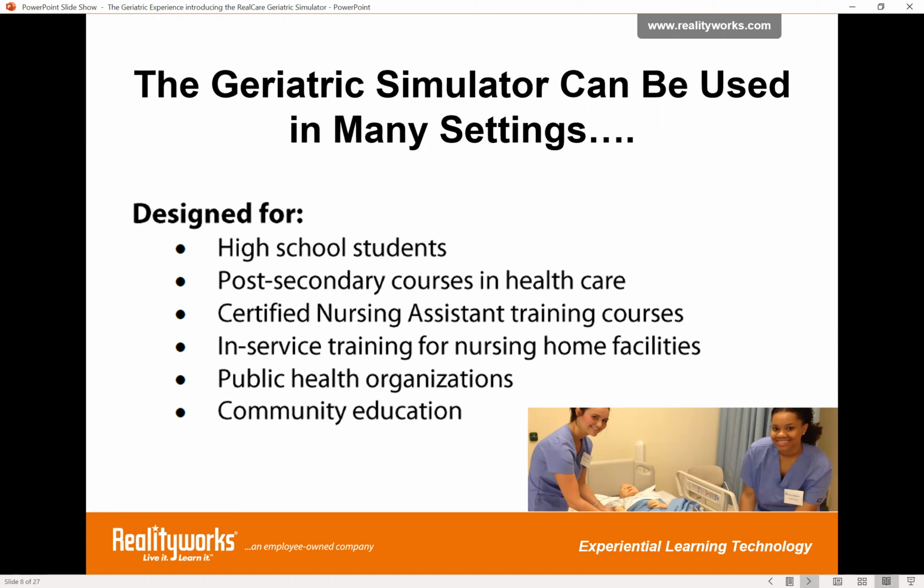So the geriatric simulator is very versatile. It can be used in a lot of different settings. We see it used in high schools many times in CNA certification courses. Sometimes it's used in high schools for career exploration and health science. We see FACS teachers using it to teach aging across the lifespan.